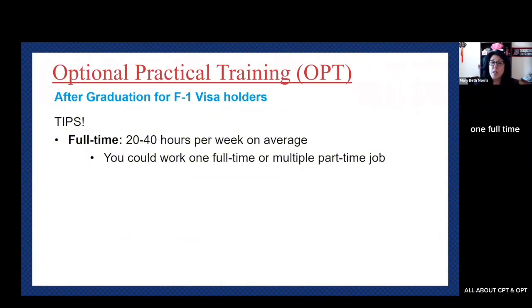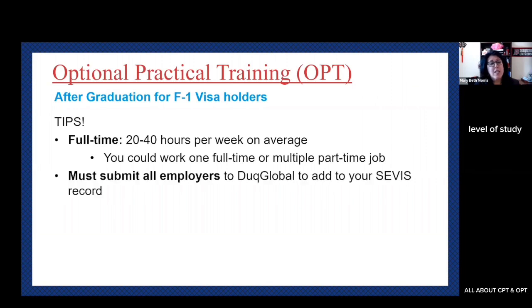You could work one full-time or multiple part-time jobs. So if you're able to work, let's say, a 20-hour job and a second 20-hour job, they just both have to fulfill the requirements for OPT, for your major and your level of study.